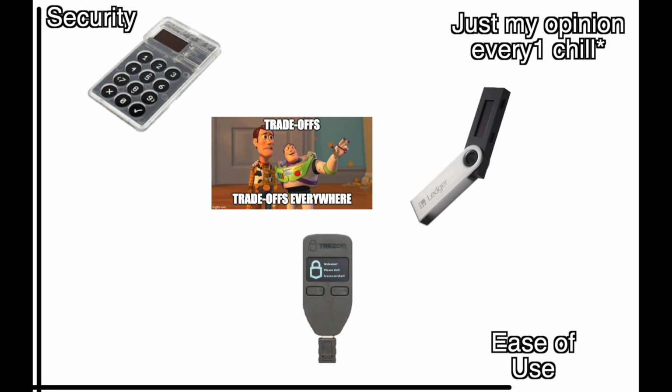So in my opinion, Ledger is probably the best option if you want to store anything that's not Bitcoin, including NFTs. But if you want the truly highest security of any Bitcoin hardware wallet, you're going to want to look to a Coldcard. And I'll have a review for the Coldcard Mark IV when that comes out, hopefully later this year.